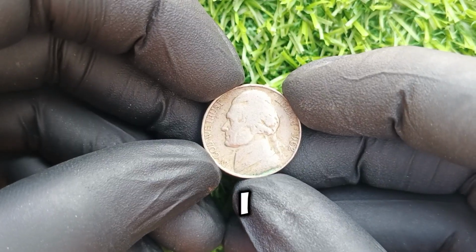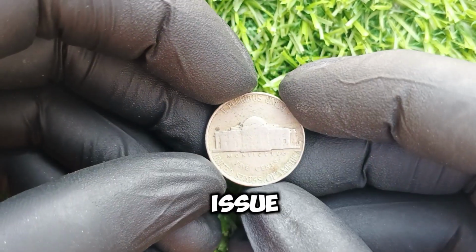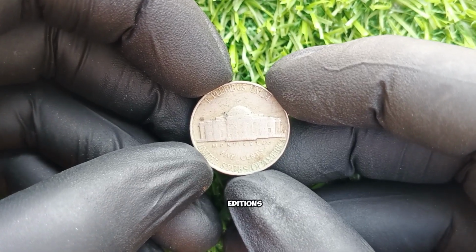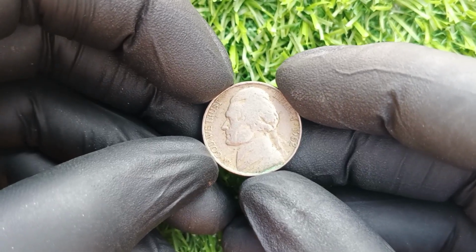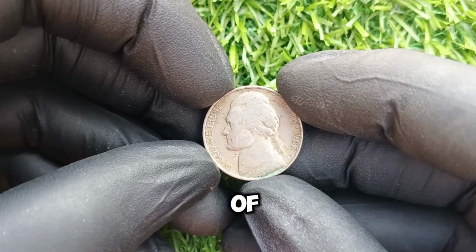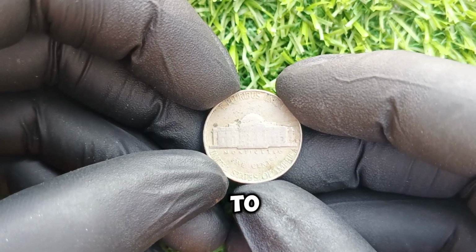In the broader story of American coinage, the 1962 Jefferson nickel reminds us how a seemingly common issue can transcend expectations. Unlike coins that were produced with intentional mintmarks or limited commemorative editions, this piece owes its fame to circumstance and condition. When a coin produced by the millions rises to prominence through hidden characteristics, it embodies the unpredictable nature of numismatics. Every circulation strike could hold secrets unknown to the casual spender but priceless to the numismatist.